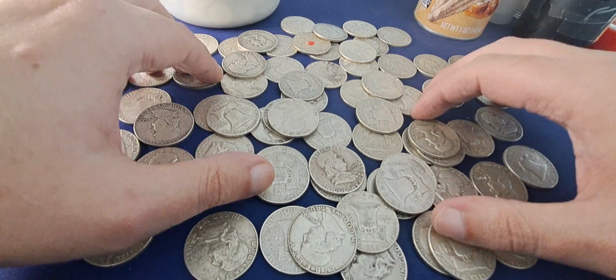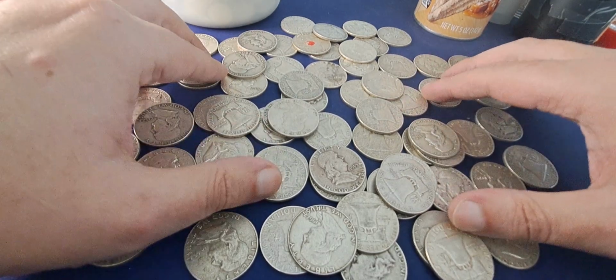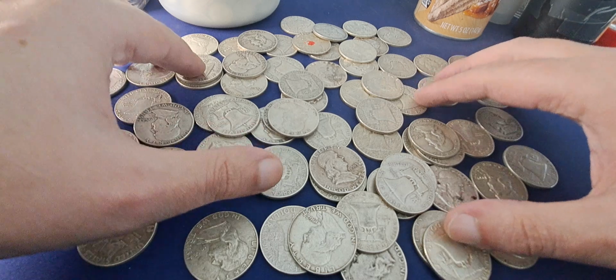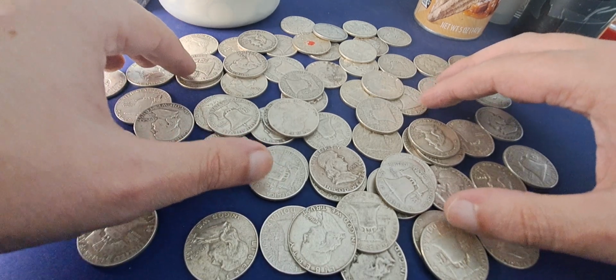And we can show that to the kids. Maybe not so much the kids, but maybe they're 12 or 13. They have a better understanding. Any age. See who's interested in the silver this Christmas.